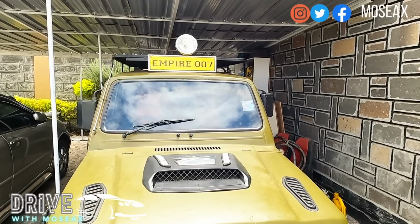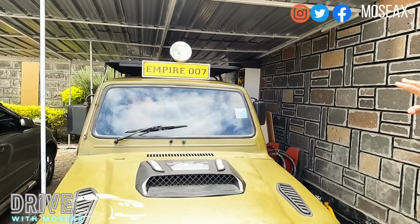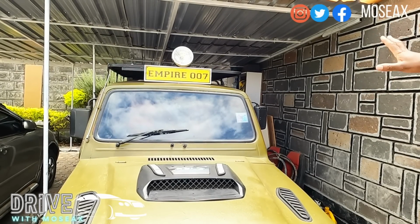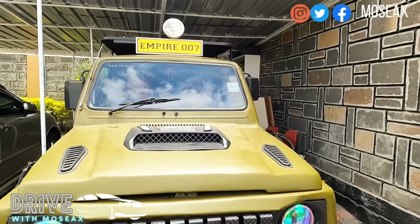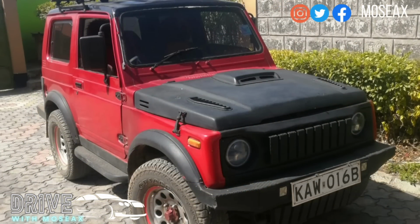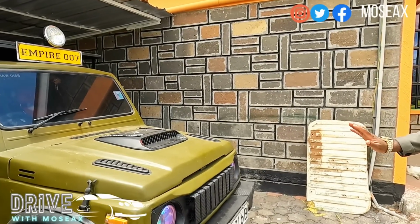I like it like that because when I go for safari rides and stuff, maybe I'm sightseeing. And sometimes you can actually pitch a tent there. And sleep there and you're much safer. And this one I got it last year. It wasn't like this. I've changed so many things. Most of the time I like it with the matte green because of the off-road look. Even when it's dirty, you don't see.